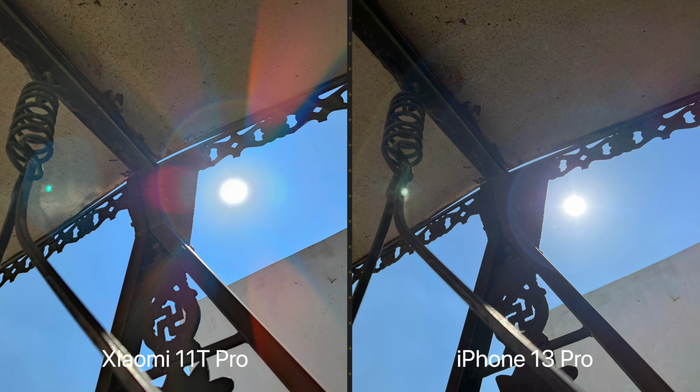This was a tricky shot. Most part of the image was in shadows with brighter areas at the end of the stairs. While both did well to capture a lot of details in the shadows, iPhone 13 Pro also managed to preserve a lot of information in the brighter parts of the image, whereas 11T Pro did not do that well with the brighter part of the image. Again, for this shot, iPhone seems to have captured more details both in the brighter and shadowed parts.